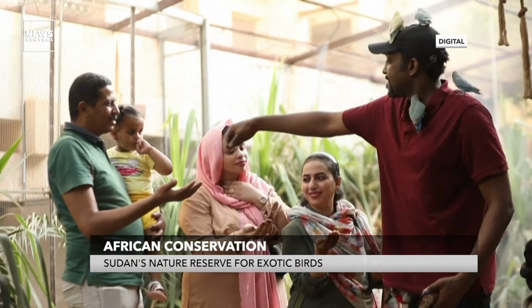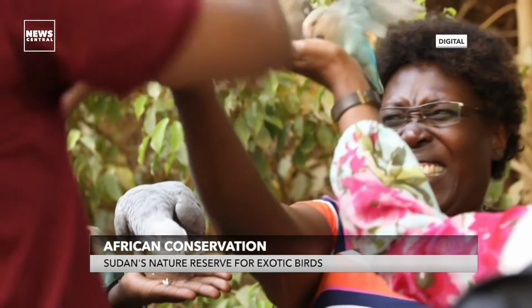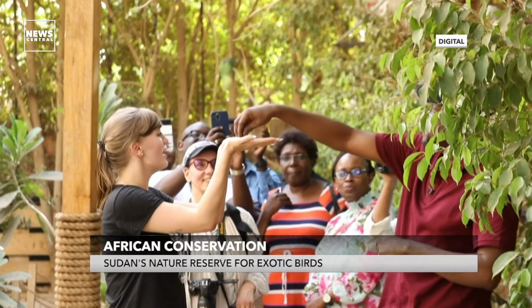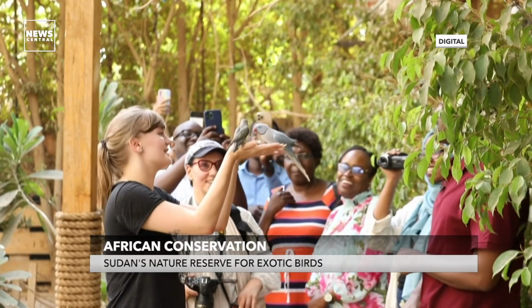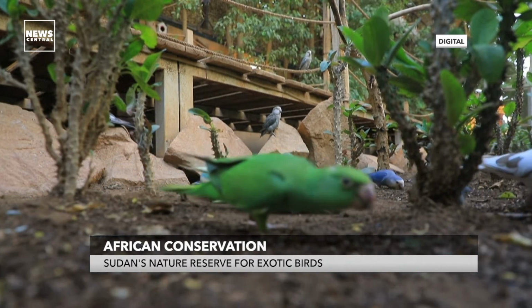Yehia has confessed his passion for birds and his desire to recreate a safe haven for them to dwell in. To visitors, the reserve is a welcome break from the hustle and bustle of Khartoum. Yehia also expressed his wish to expand the reserve, but that doesn't look like it will happen now.